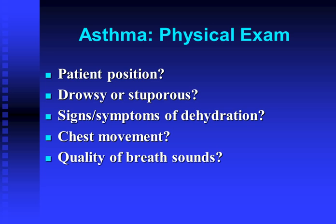So for our physical exam, we want to look at the patient positioning. Are they tripoding? Are they in an exaggerated sniffing position because of air hunger? Are they drowsy? Are they stuporous? In other words, is their head bobbing? Are they really drowsy, looking through you instead of looking at you? They can't keep their eyes open, or their eyes are deviating to one side or the other. Signs and symptoms of dehydration: we're looking at dry scaly skin, poor skin turgor, dry mucous membranes, so their nose is dry, their tongue's dry, their gums are dry.